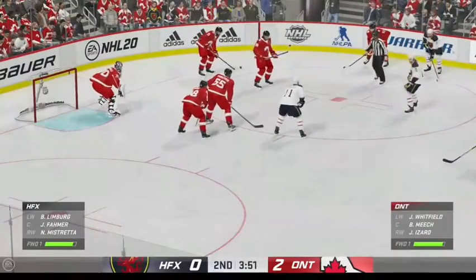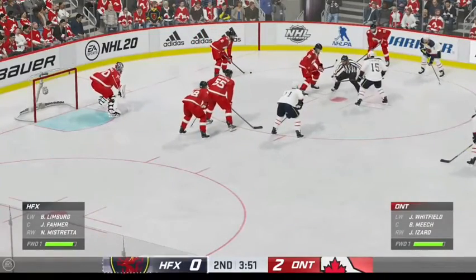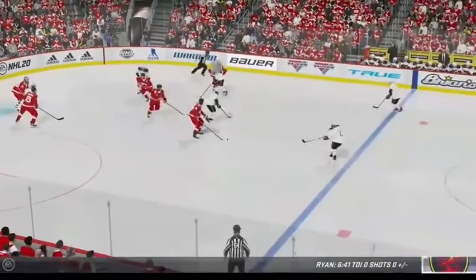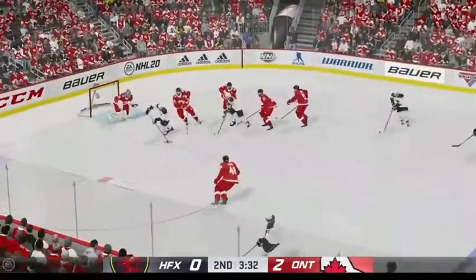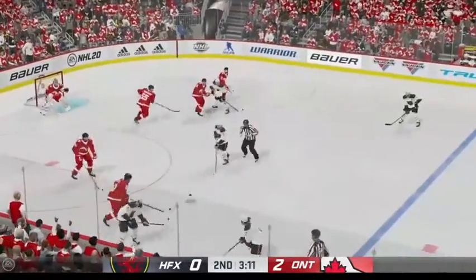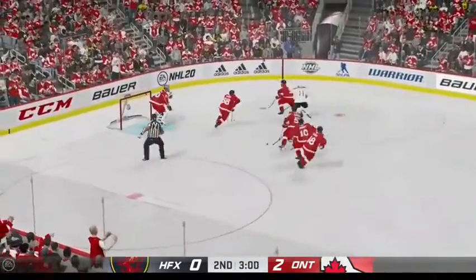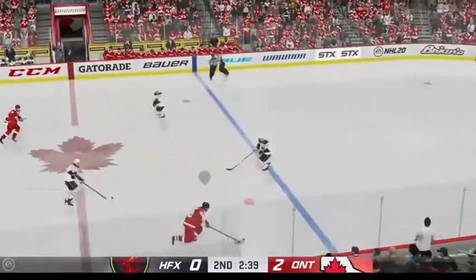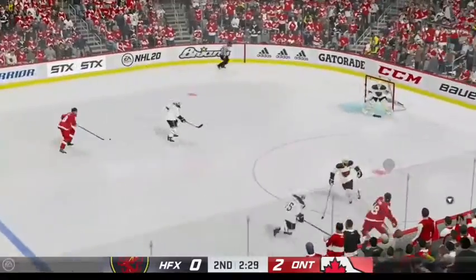In the final moments of this period, and it's a comfortable 2-0 lead we're looking at right now. The frozen biscuit's dropped, and we are back underway here. Chance in front! That goes off the stick! Handles the puck. Deep inside his own end, right in front. Can he get out of pressure? Amaseman's got it against the boards.